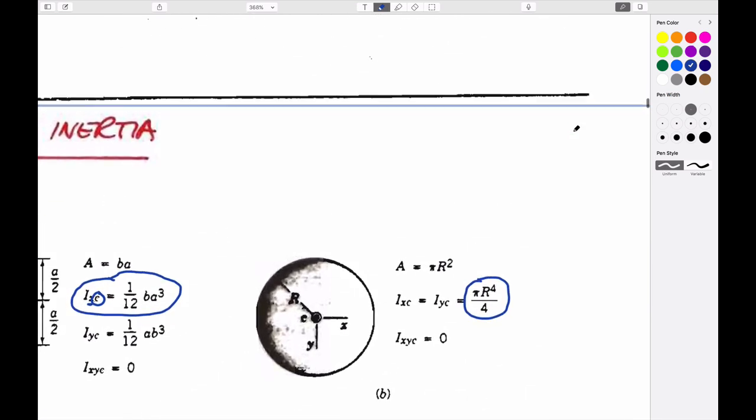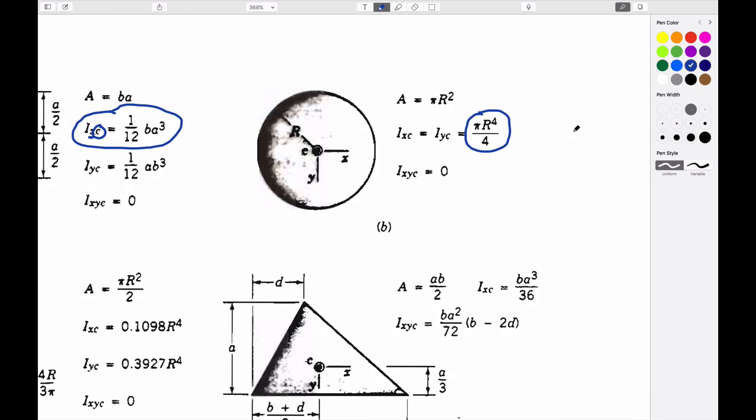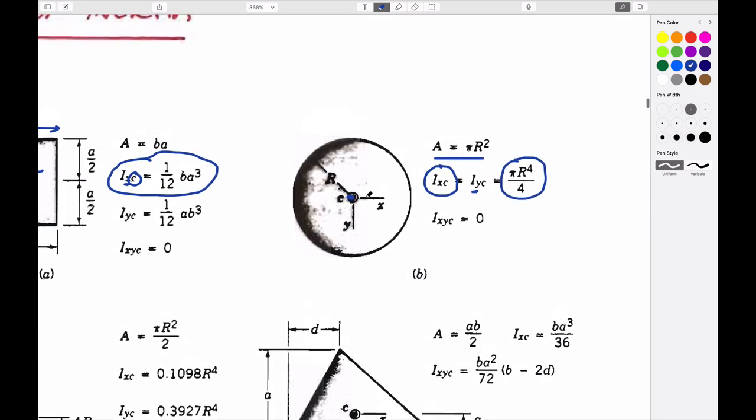Just to make sure that we know this. The balance point, of course, for a saucer is the center point. You can imagine putting it on your finger. The moment of inertia is given by this, pi r to the 4 over 4. And of course, the area of a circle is pi r squared. So this is the term that we're going to use. This is just the moment around the y-axis, which we would rarely use, but we might do.